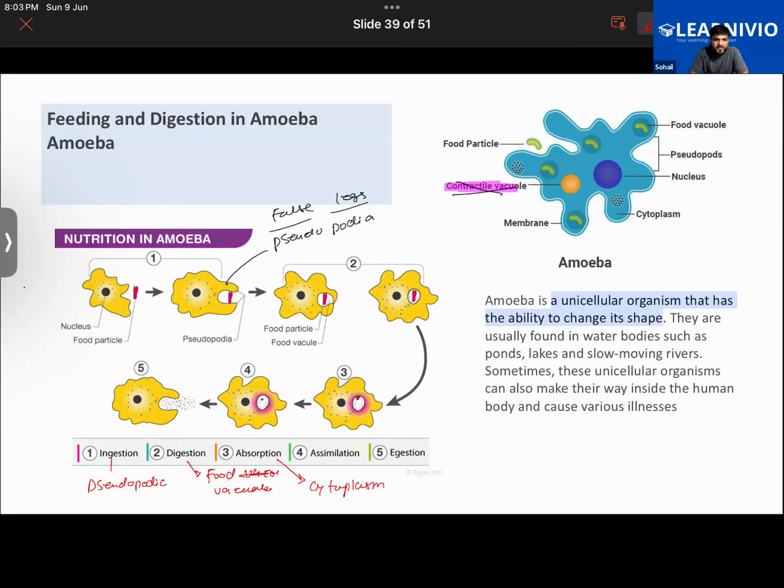Furthermore, talking about assimilation, it's the process of obtaining that energy and distributing it to different parts of the amoeba. In amoeba, the food that is absorbed will be used for producing energy that would be required to carry out different life processes.